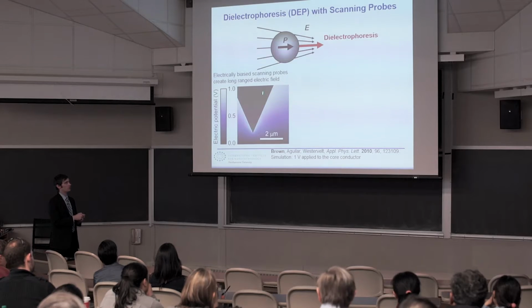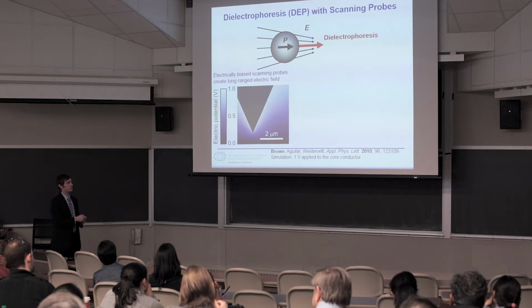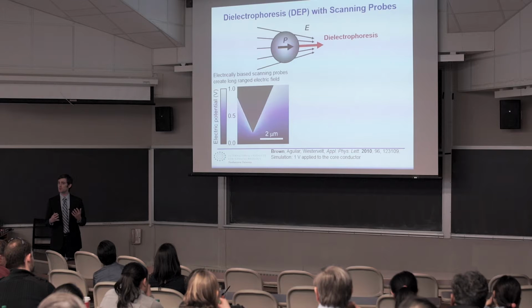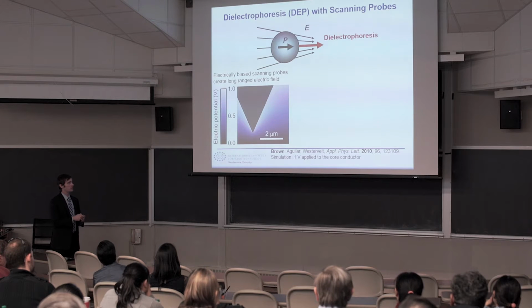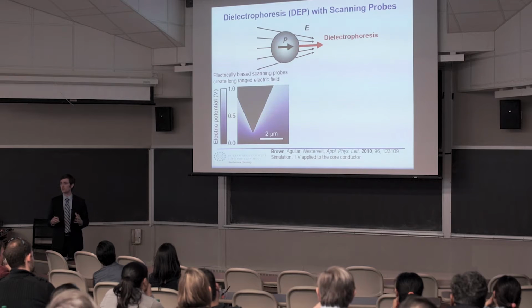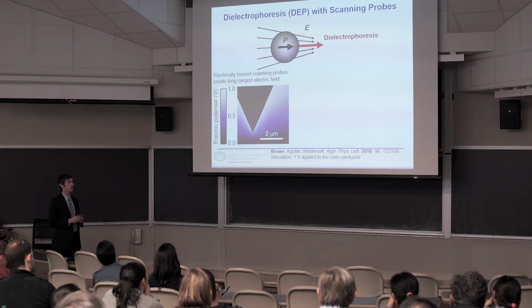One way to think about this: here we have a scanning probe tip. The simulation is done with this tip being charged at 1 volt and the ground down here being held at 0. What you see from this picture is that it is very colorful, and that's actually a bad thing. I'm showing you the potential here, and the fact that it's colorful means that the potential, and thus the electric field, is changing in all of space. Therefore, this interaction is not very localized to the tip. So this is not a very good way of trying to localize this interaction.